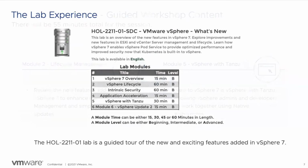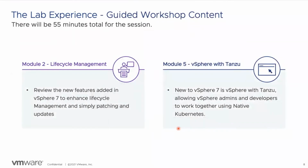And those modules will be Module 2, Lifecycle Management, which will review some of the new features added in vSphere 7 that enhance lifecycle management and simplify your patching and updating processes, as well as vSphere with Tanzu. And this is new to vSphere 7. It's vSphere with Tanzu, and it allows vSphere admins and developers to work together using native Kubernetes.